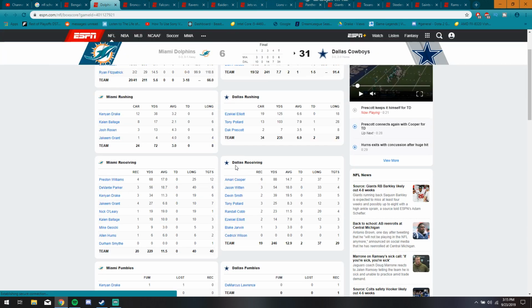Now, on the Dallas receiving side, Amari Cooper had a hell of a game, 6 for 88, 2 touchdowns. Pretty solid game there. Jason Witten didn't end up hopping in the end zone, but in a PPR format he put up a solid 7.5 points, so was just okay. Devin Smith really disappointed me, to be honest. I thought he was going to have a better game, 2 for 39, no touchdowns. All the ball was just getting thrown to Amari Cooper when he needed it. 2 for 23 from Randall Cobb, nothing too hot there.